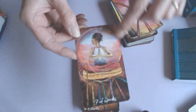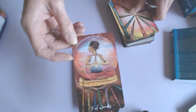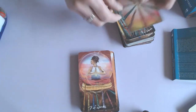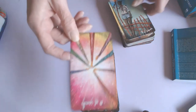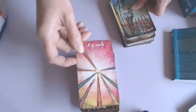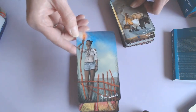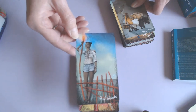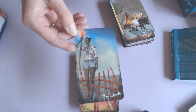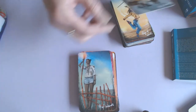Ooh, she's protecting herself with the white light and in her own bubble or crystal ball. That's what I do. And the Eight of Wands. Oh, it's upside down. Sorry. All these colors, chakra colors. And we've got the Nine of Wands. Again, somebody from a different nationality than European. It's really done well. And also modern clothing.